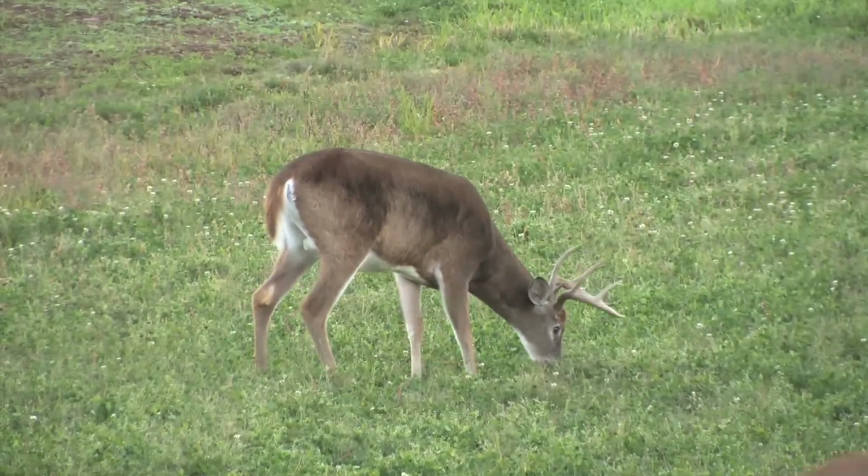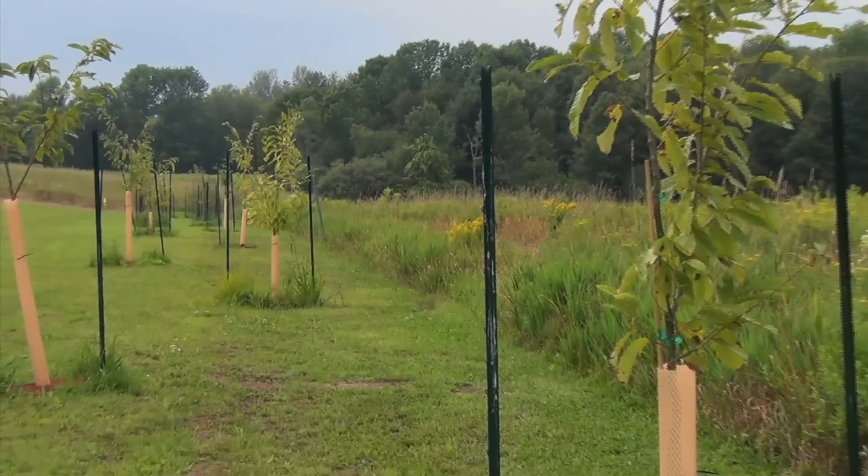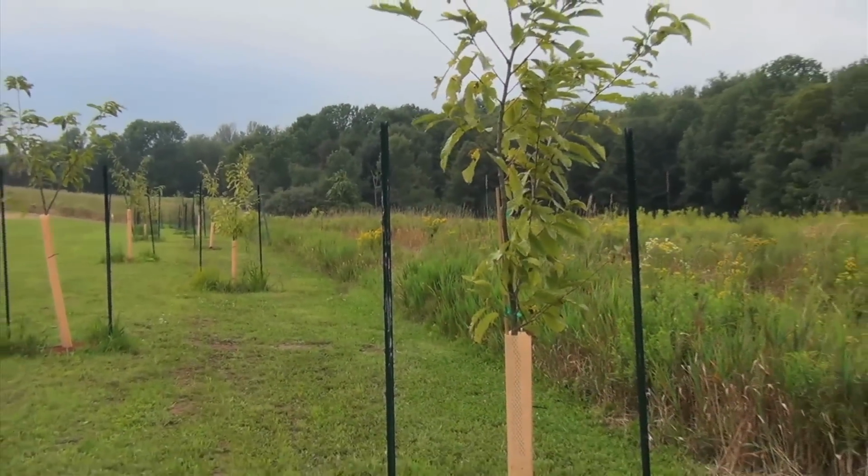But if you really want to improve your property, your overall program of planting food plots, you have to seriously consider chestnut trees. Chestnut trees have been indigenous to the Northeast and New England, and even further than that, for more than 10,000 years, I guess I can say more than 1,000,000 years. So it's a natural for anyone within that zone.